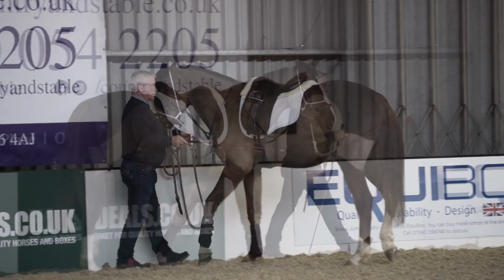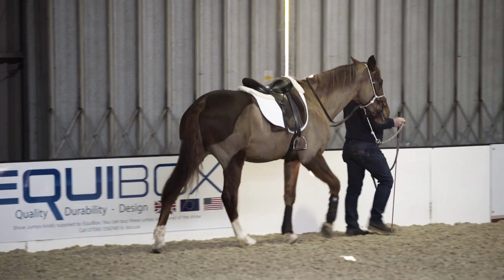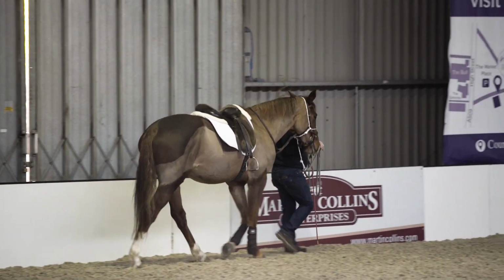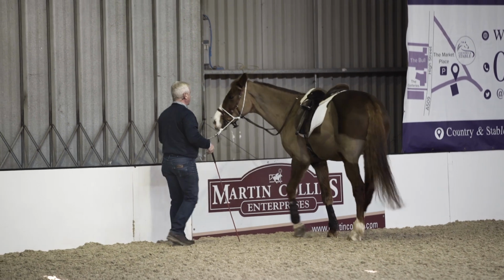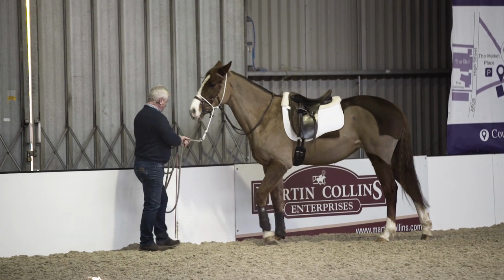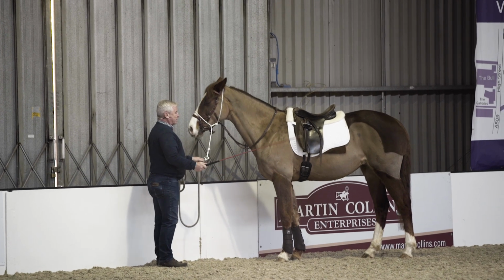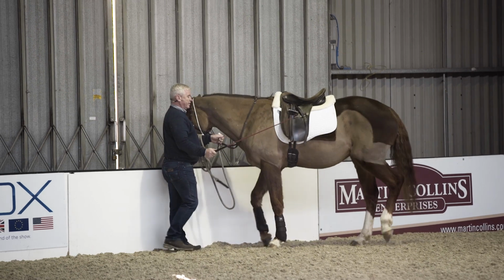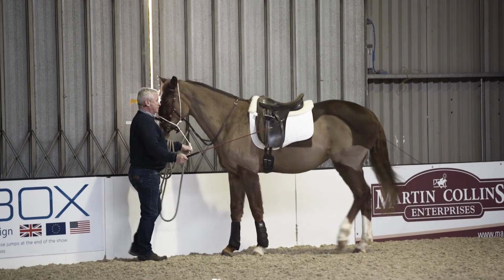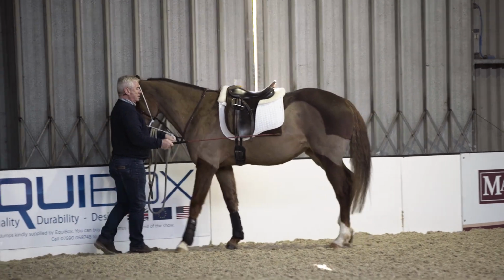Good. When you take the pressure off at the appropriate time and the horse starts to understand that their actions start to take the pressure off themselves, you can then go from obvious to not so obvious. So I'd like to see if she could start to come towards me without me having to touch her. Little lost, little touch, off she comes.